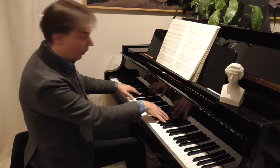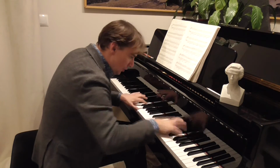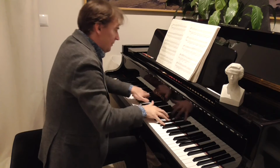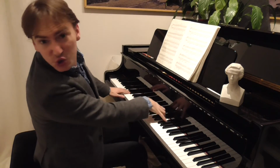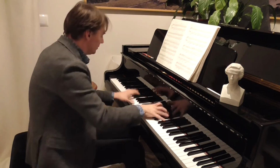1, 2, staccato. Melody number 2 and triplets. 1, 2, 3, 1, 2, 3, 1, 2, 3.